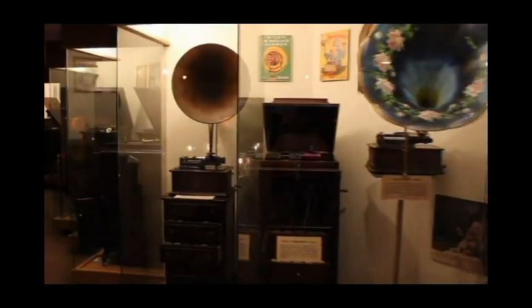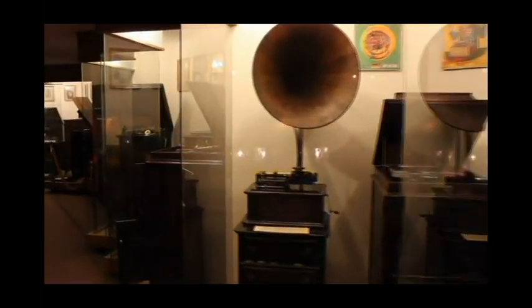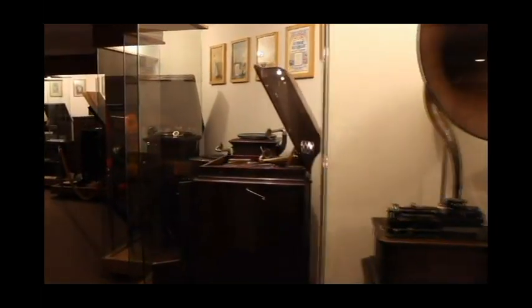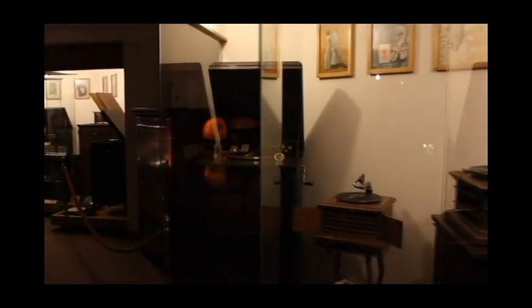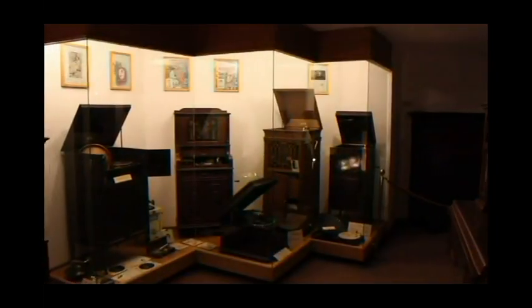An extensive phonograph display begins with early Edison and Berliner models. View the chronological evolution of the unamplified phonograph from Victrolas to Edison diamond disc and specialty cabinets.